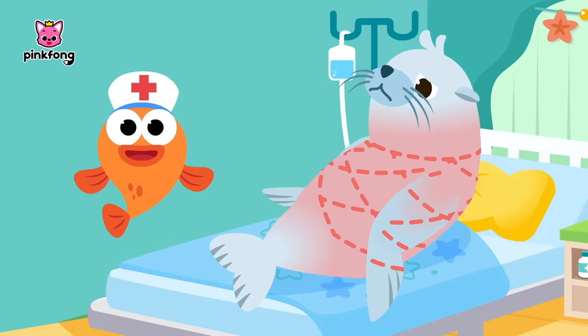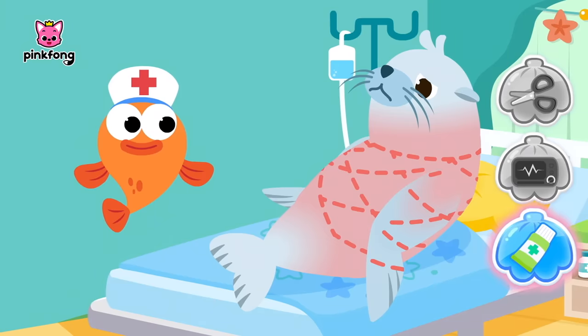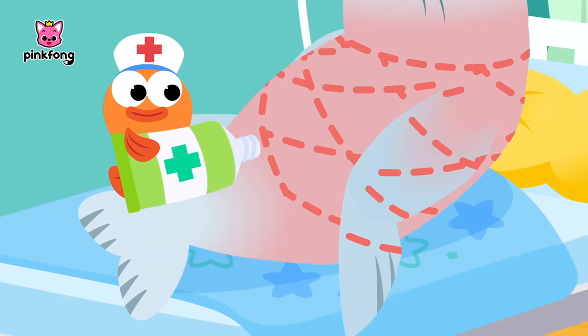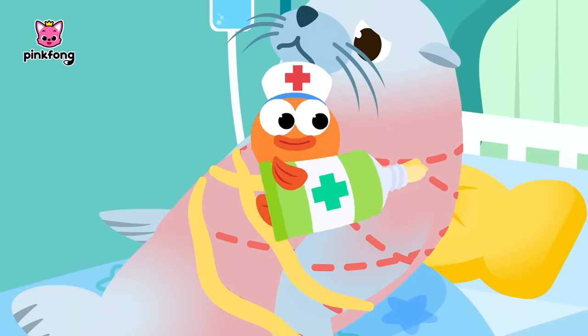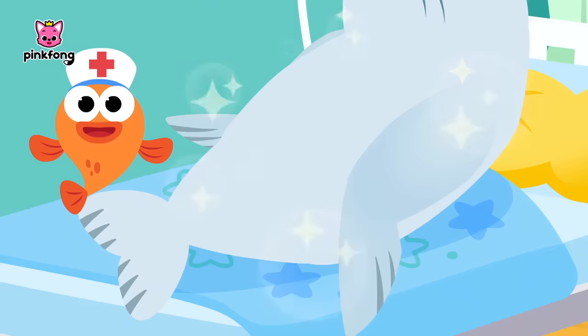What a relief! Now, I'll apply ointment to the wound that was caused by the net. It may sting a little. Tap, tap. All around. Go! You did so well!